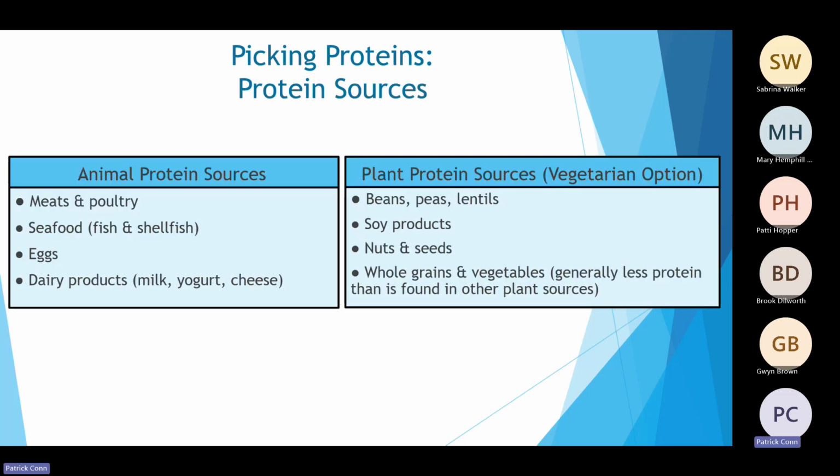So let's look at picking proteins. Let's look at the protein sources. Like on the previous slide, it said that you do get protein from both animal sources and plant sources. So let's look at that. Animal sources of proteins would be your meats and poultry, your seafood, which is your fish and shellfish, eggs, and dairy products such as milk, yogurt, and cheese. Those are all of your animal sources of protein.